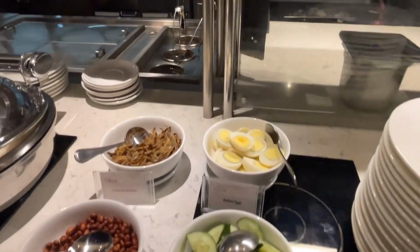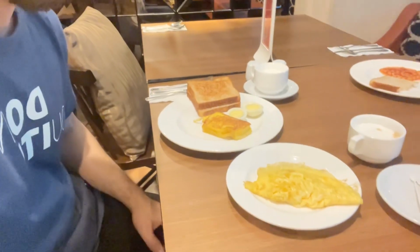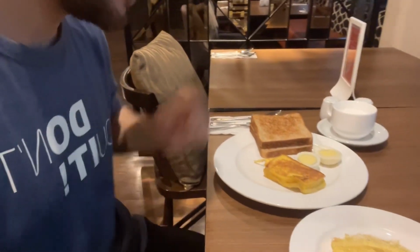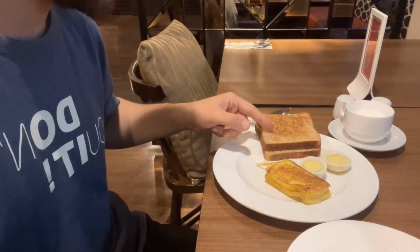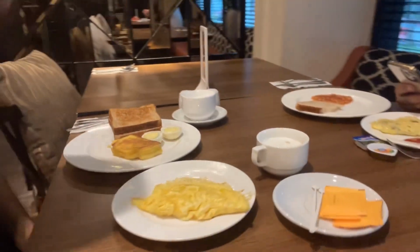You can take this boiled eggs. And my breakfast is ready. You guys can see. It is half fry, the French toast, boiled eggs, and the brown bread with cappuccino coffee.